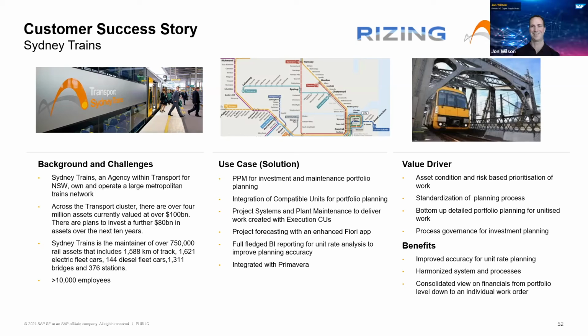Perfect. Obviously it's great to have these sort of local examples, and as we've seen across industries, whether it's oil and gas, utilities, or here travel and transportation, we see a lot of similarities around the capital project planning process and execution process as well.